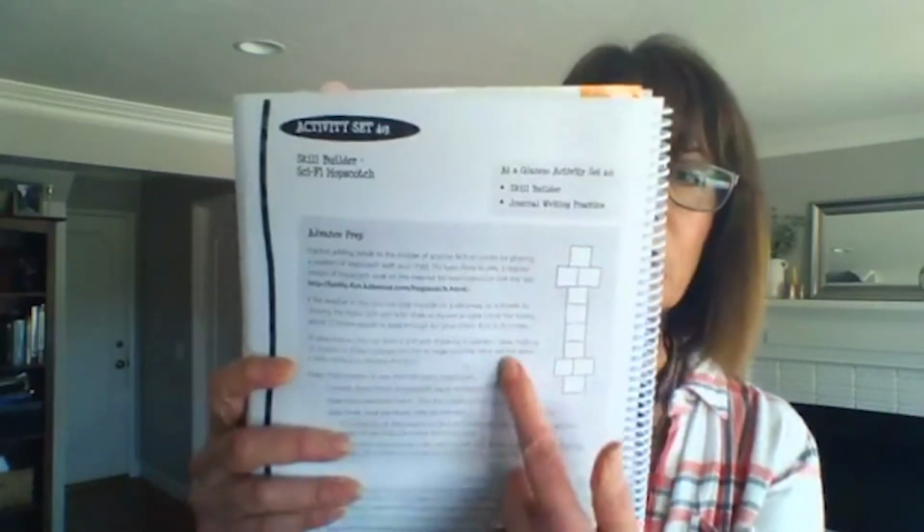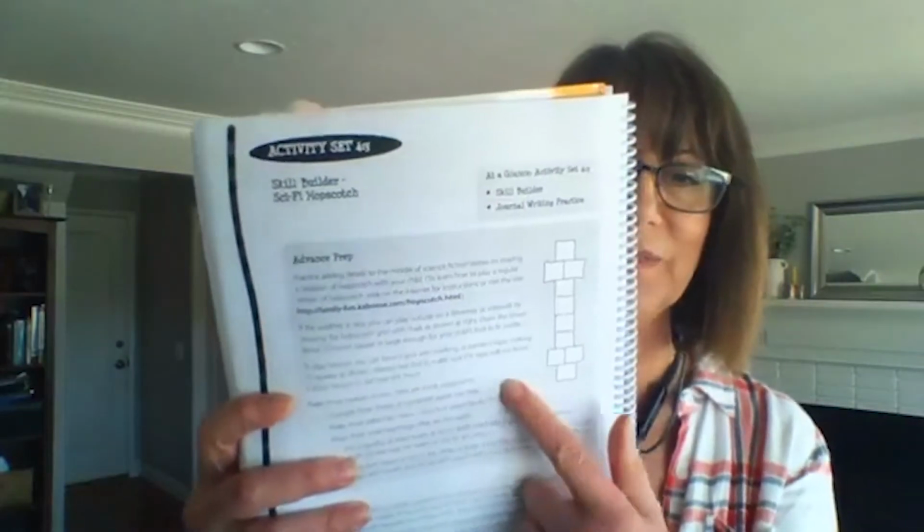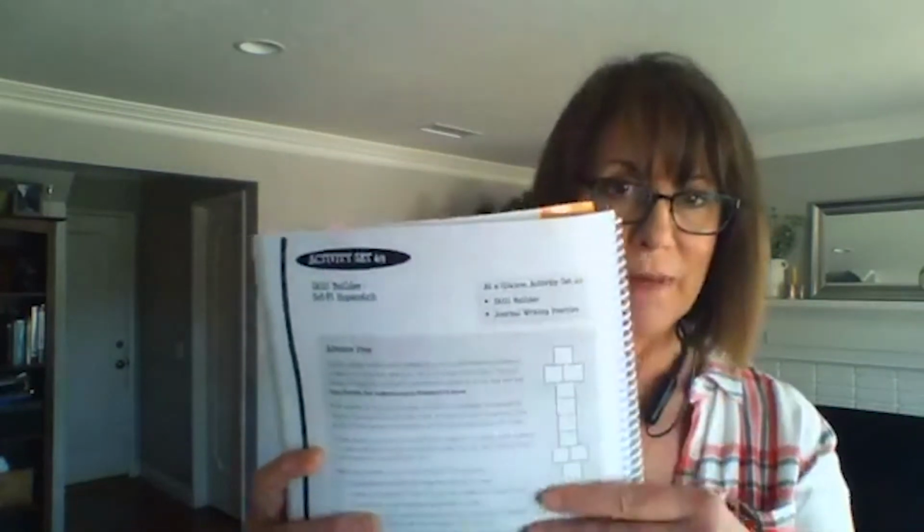Let's see if I can find it. Okay, so here's your hopscotch. It's not your typical hopscotch grid, but it's very similar. It tells you how to make it, and then you've got your prompts right here, along with instructions on how to play this game. Here are some ideas for prompts. Ethan's pillow told him exciting bedtime stories. Every night the stories got longer and longer until Ethan couldn't get any sleep.